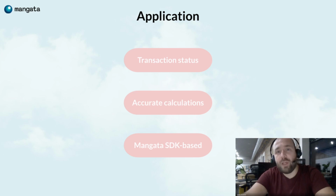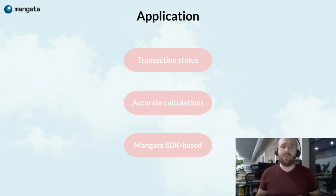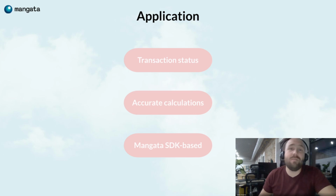And every part of the Mangata application, both front end and back end, is now Mangata SDK based. We are creating a software development kit for everyone to use Mangata nodes, because if you ever tried Polkadot.js, wow, it's tricky. It's complicated. It's not straightforward. And that is why we want to fix it. Actually, I had a lot of painful times trying to communicate with different Polkadot chains. Right now, everyone has clear guidance on how to do it right. But two years ago, wow, it was hard.